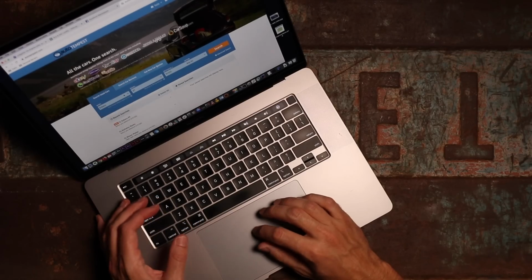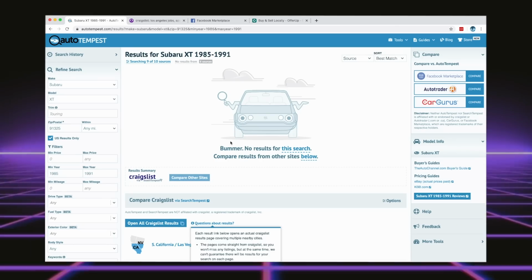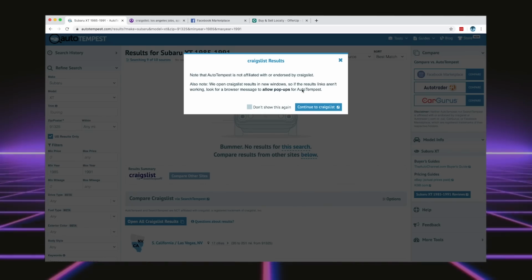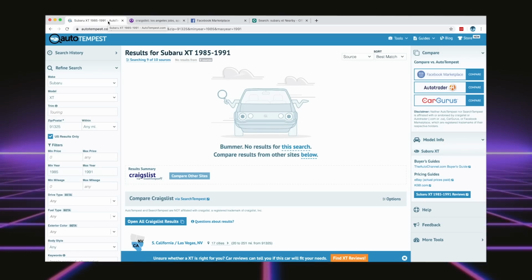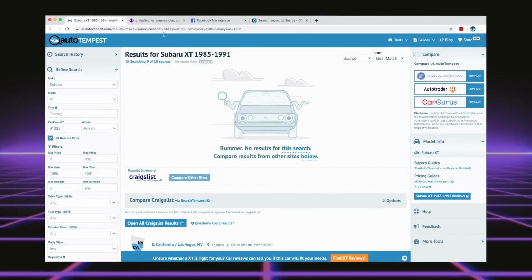Let's see if we can find an XT for sale. Let's start with Auto Tempest, see if we can come up with anything. Okay, so that's not surprising. There's nothing here. Why don't we try Craigslist all the way through the United States and see what we can find here. Nothing. So not surprising, this car is kind of hard to find. Not doing so well with my first choice here. If you know of one for sale, post it up in the comments. I want to buy it.